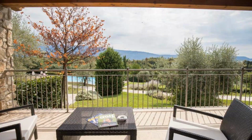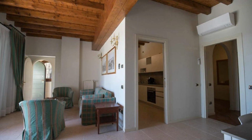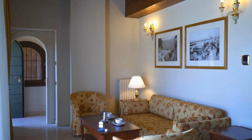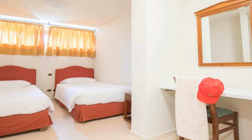Check-in time of this hotel is 3 p.m. And the checkout time is 10 a.m. Pets are not allowed in this hotel. The hotel accepts major credit cards and reserves the right to temporarily hold an amount prior to arrival. Guests are required to show a photo ID and credit card at check-in.